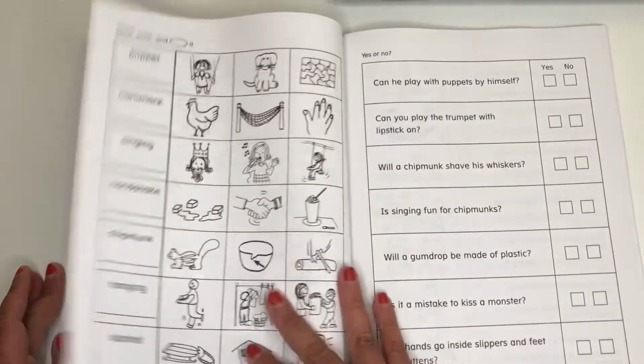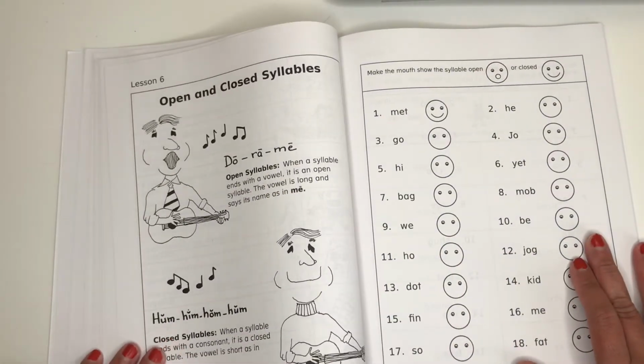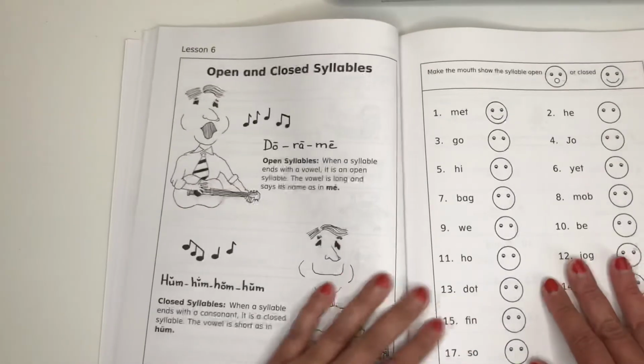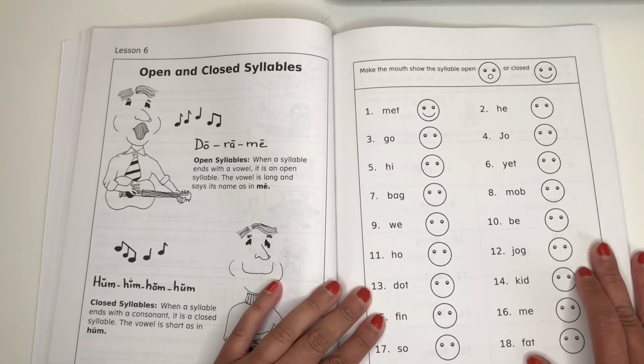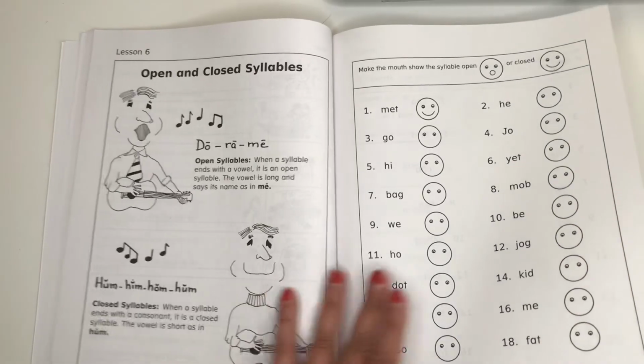So you can see that it is not overwhelming. It goes back and forth in between activities. And in here we have actually a different activity. This is open and closed syllable. It has almost like a little song there. Make the mouth show the syllable open or closed. So that's a very fun activity for them as well.